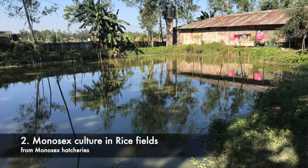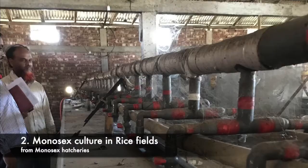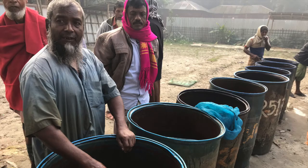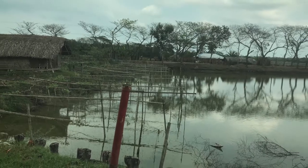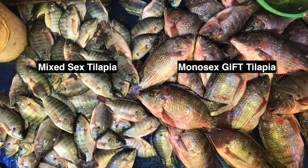In the past 5 years, monosex tilapia hatcheries have popped up. Some rice farmers are buying hatchlings from these hatcheries instead of culturing their own brooders. Some of these fish are grown to fingerling size, then sold to nearby grow-out ponds. Generally, mixed-sex tilapia fingerlings are smaller, cheaper, and grown for sustenance, whereas fast-growing monosex tilapia are bigger and more popular for selling to grow-out producers.